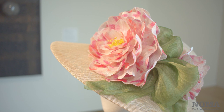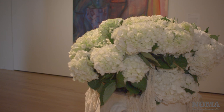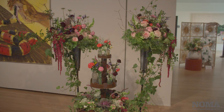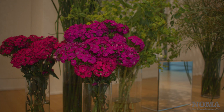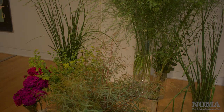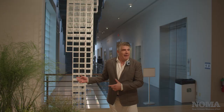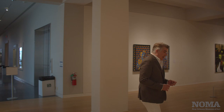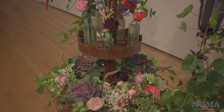Here in the Creative Designs Gallery, we're celebrating New Orleans' dynamic community of makers. Local artists, designers, and entrepreneurs showcase their talents through botanical interpretations of what homegrown means to them. Look at this from Nova Flora. So many levels, and it's so simple, but so elegant, and evokes, I don't know, I think I'm in like a wild forest.